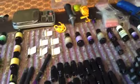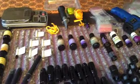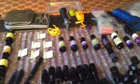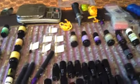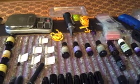This is another question I have. Diffusers, okay? What are your thoughts on the ones you have to add water to versus the ones you don't? I don't want to tell you what I think, but I want to see what you think.